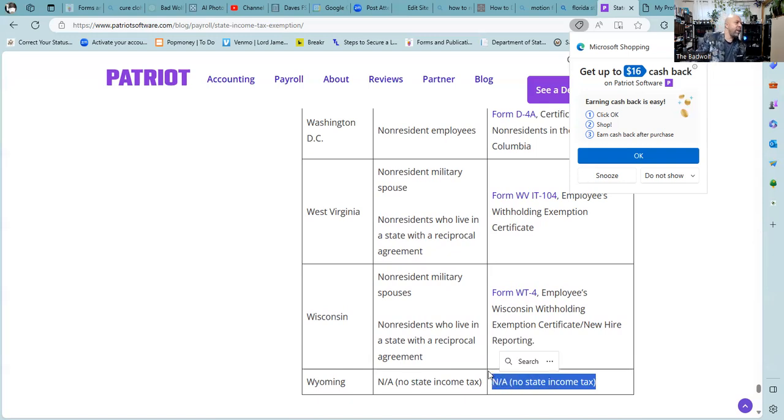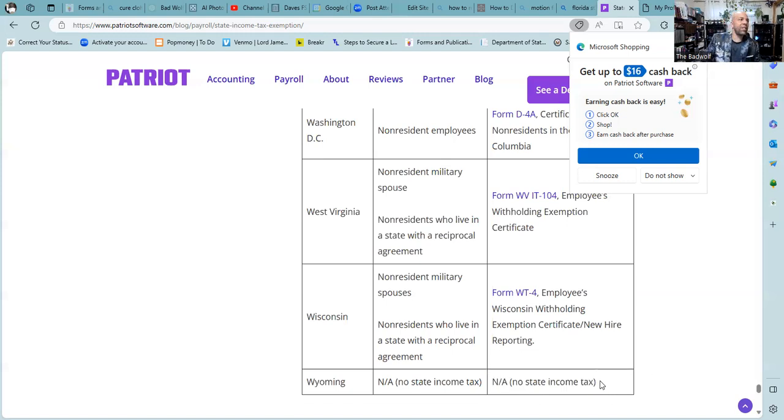Now, educational information only. I'm just going to tell you what I've heard. Okay, I'm not saying to do this. I don't take any responsibility for any of it. Educational information only. Some people are domiciled in Wyoming but live in other states, and their domicile is based on their post office box.